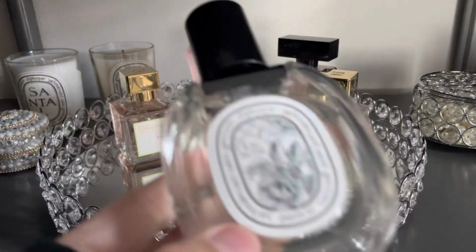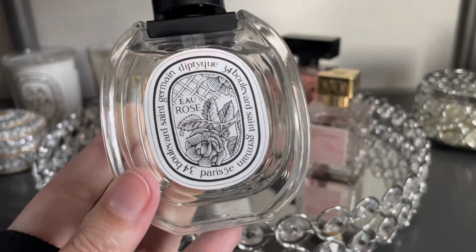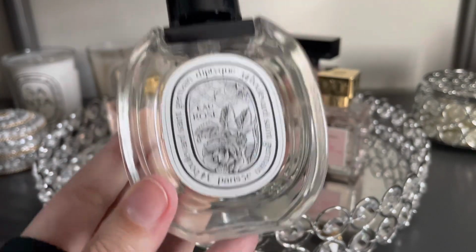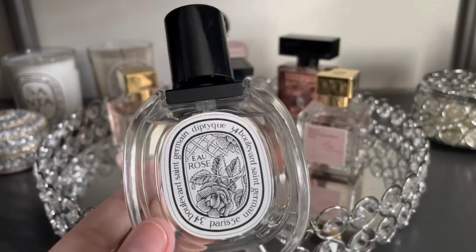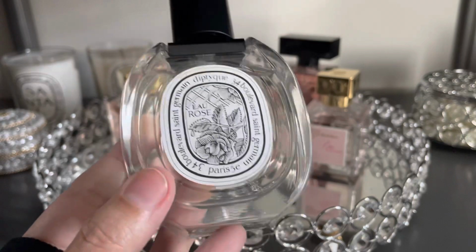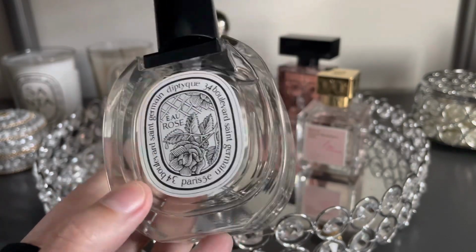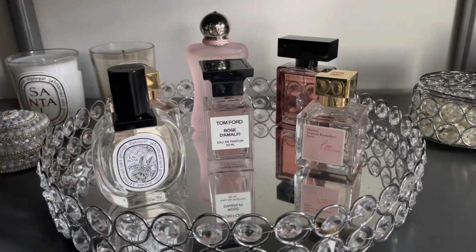And then my last rose fragrance is from Diptyque. This is Eau Rose. This is a really beautiful, fresh, clean rose, very similar to A La Rose from Maison Francis Kurkdjian, but even fresher and with other white florals mixed in there with the rose. And I do really enjoy this fragrance, so I wanted to test it out against my other rose fragrances.